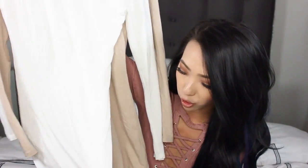So it's two dresses, but it's actually the same dress in two different colors. It's called the Beverly Hills Tunic and it fits perfectly. It's got a little mock neck on it and it's got these really tight fitting sleeves. It's very, very bodycon and the hem of it is kind of curved. It is a very short dress.